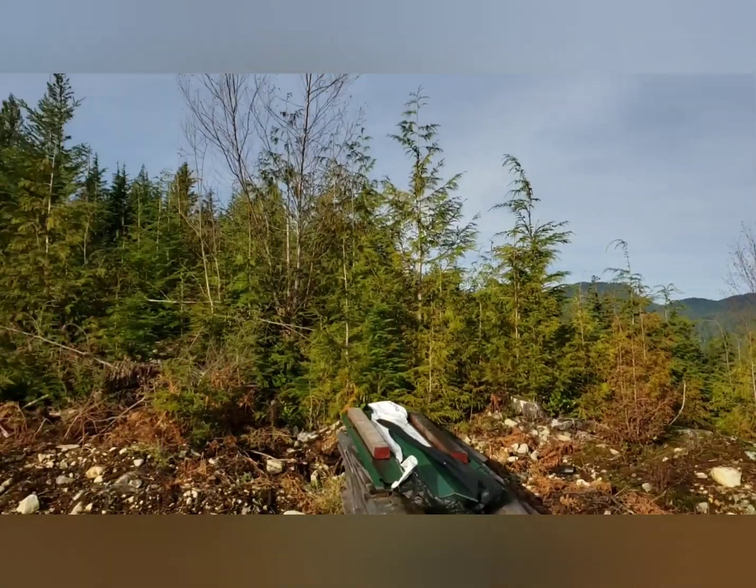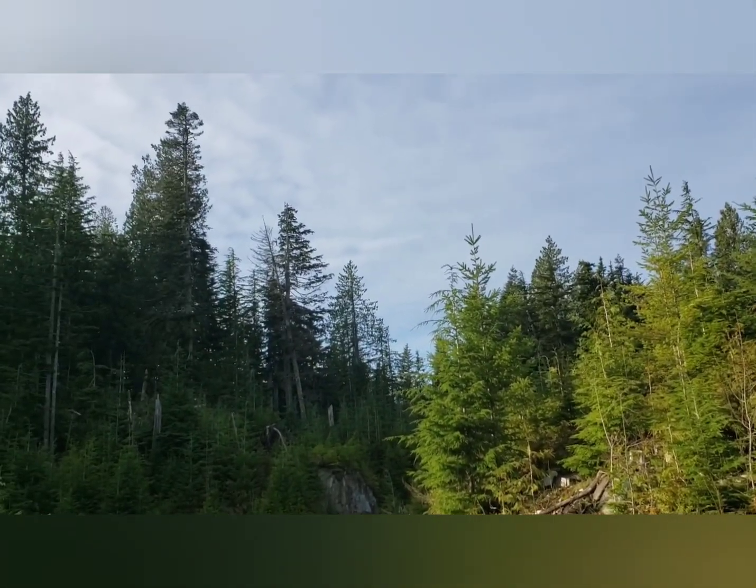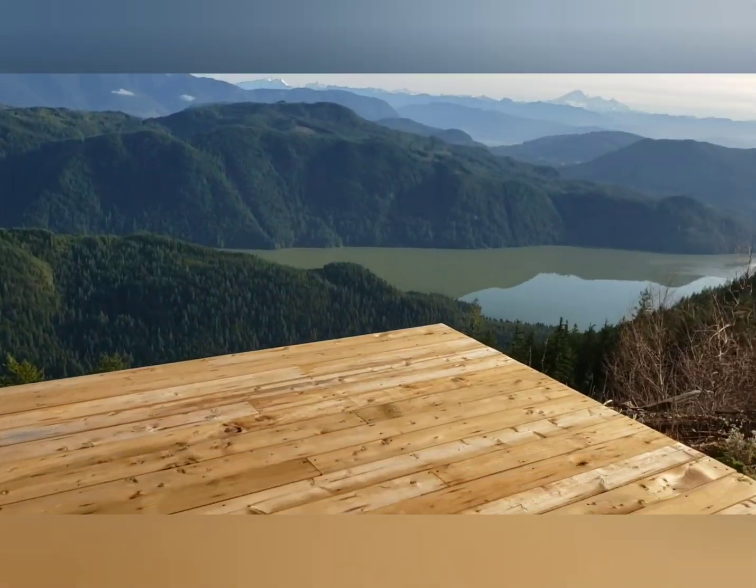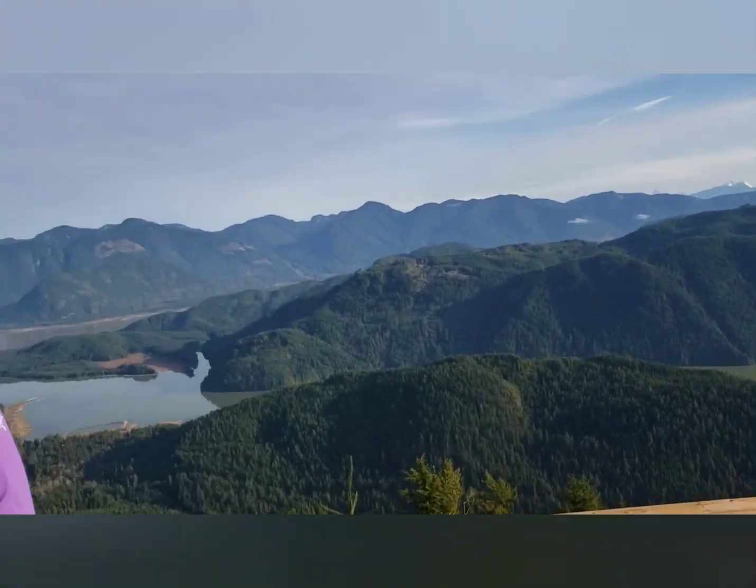Which is over there. We went there, bushwhacked, forested in, no point, but we're back to the helicopter pad right here. Nice view of Stave Lake. Rolley Peak is located in Mission, BC.